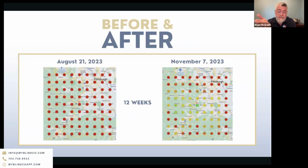Okay, this is an existing client of ours who's outside of Pittsburgh, and this is August on the left-hand side, and this is November 7th.